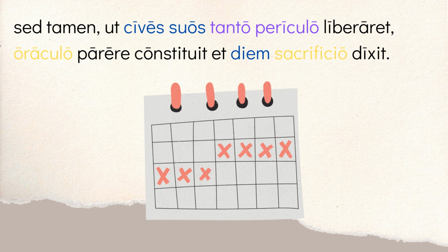So what did he do? He constituit, he decided, parere oraculo. Parere here means to obey, right? So he decided to obey the oracle. Obey takes a dative. That's why you're seeing oraculo. So he decided to actually do it. He obeys the oracle and he's going to sacrifice his daughter, right?